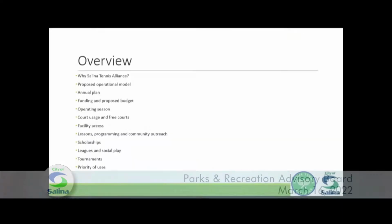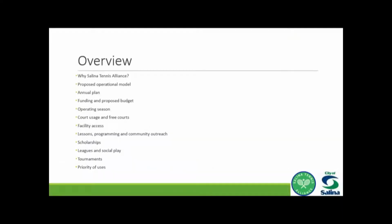As residents of Salina, we're really fortunate to have a facility that's nice right in our backyards. Growing a strong tennis program has a lot of benefits to the community besides the physical benefits. Having a strong community tennis program encourages the development of teamwork, social skills, sportsmanship, problem solving, and self-confidence within the community. With effective management of this new complex, these benefits can be felt throughout Salina for years to come.